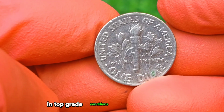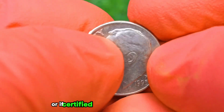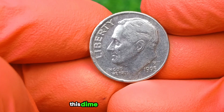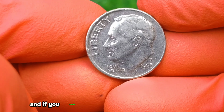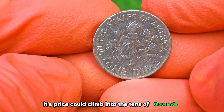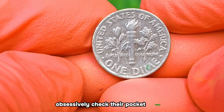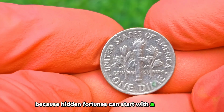In top-grade conditions like MS 67 and above, or if certified by grading services like PCGS or NGC, this dime can fetch hundreds or even thousands of dollars at auction. And if you stumble upon a previously undiscovered error or unique strike, its price could climb into the tens of thousands or more. That's why collectors obsessively check their pocket change and hoard jars of coins, because hidden fortunes can start with a single dime.